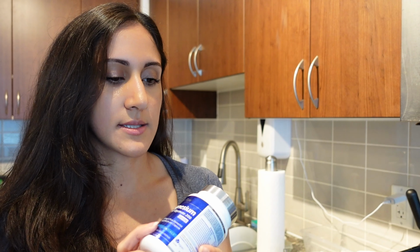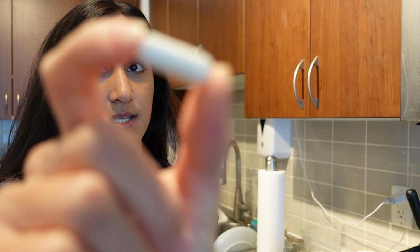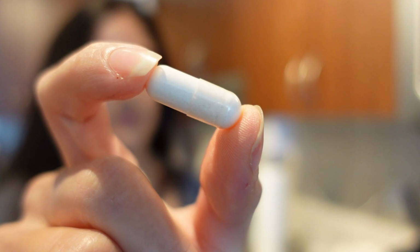So this magnesium is called magnesium glycinate. It's 200 milligrams in one capsule. So the capsules are like this. And I take 2 of these.